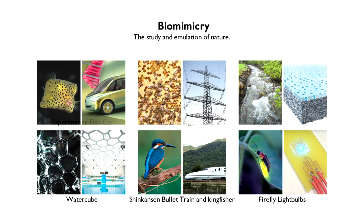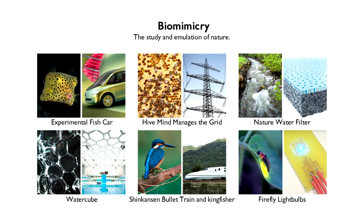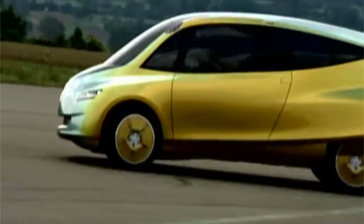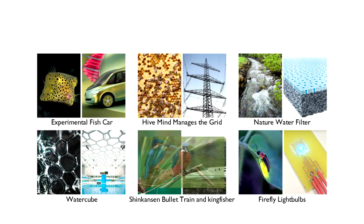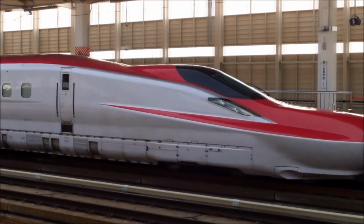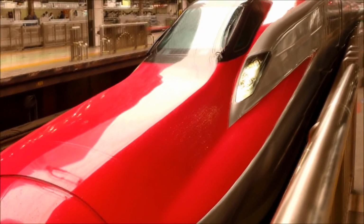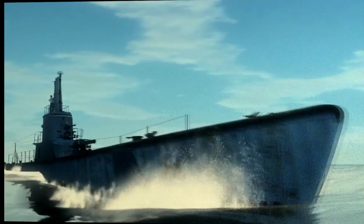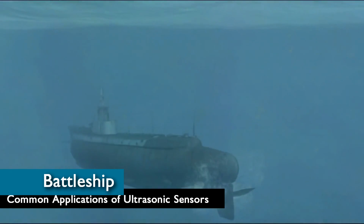Did you know that scientists study nature for inspiration and ideas to solve common problems faced by humans? This study and emulation of nature is called biomimicry. For example, engineers used the principle of echolocation to create ultrasonic sensors. Ultrasonic sensors are used to tell us how far objects are from us.